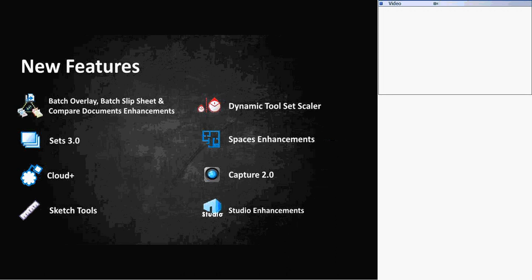Okay, everybody, it's time for the moment that you guys have been waiting for. What is new in Revu 2015? So with Revu 2015, we've really set out to make it easier to view, edit, and share project documents with teammates in the same office or across the world. This starts with 3 new batch processing features.